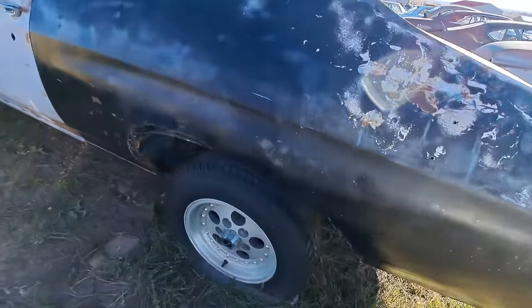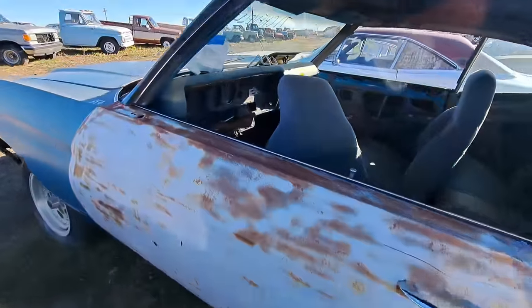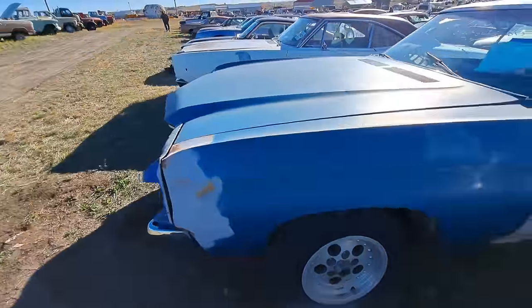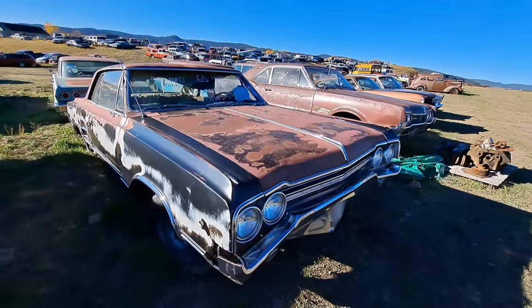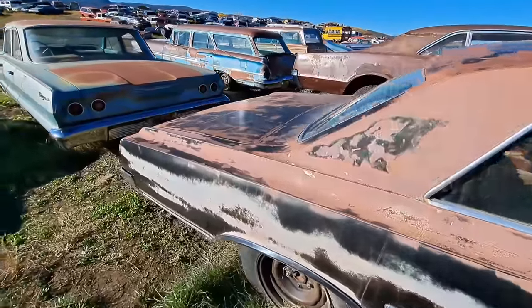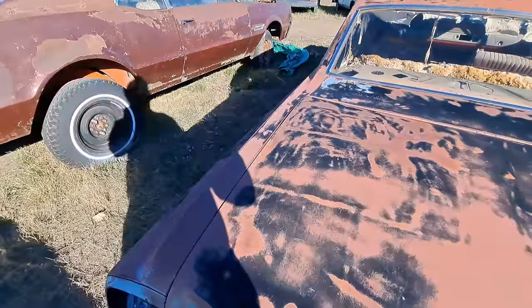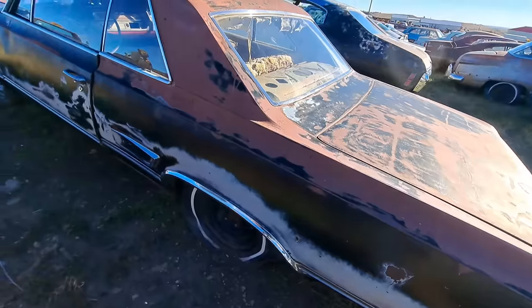See, a little rust around the tire there, but that's a good body on that. Floors look good. That'll be hot property here. Then we got a 65 442 here. Front bumper's kind of kinked. Engine parts in the trunk, it says. Has bucket seats in it. A little rust in the quarter there. Not a bad car, though.